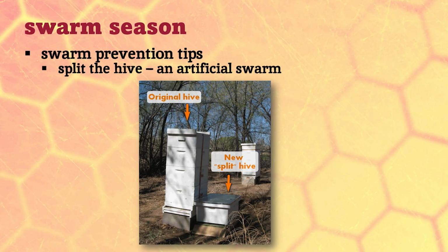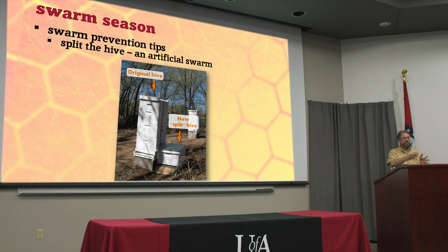Think about what the bees want to do. The queen's leaving and taking more than half the bees with her and starting a new colony, and everybody else stays back home. Well, you can take the queen and a bunch of bees and move them into another box on your terms without having to climb a tree to get them. And you can force them to do that thing they already want to do in the box where you want them. And it usually works if you do it right.